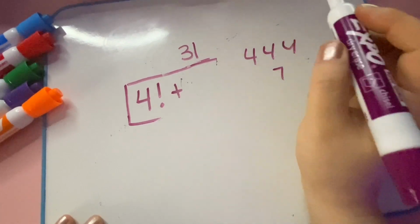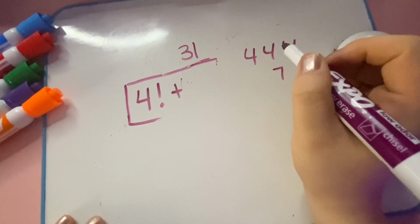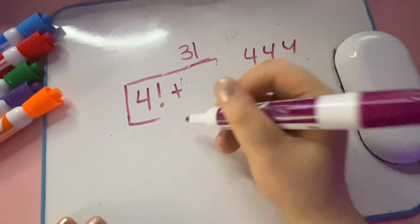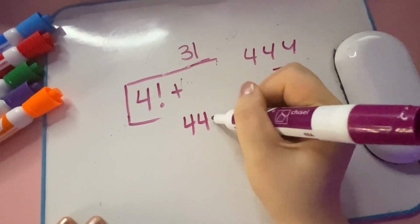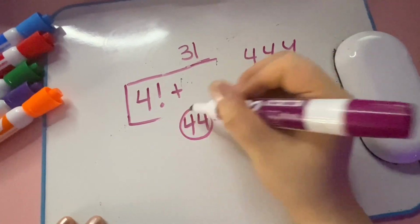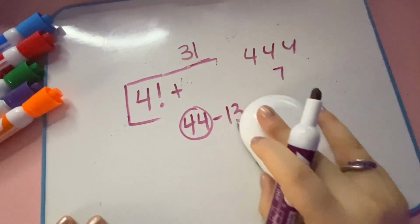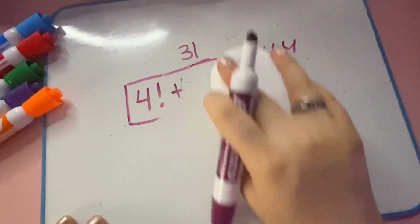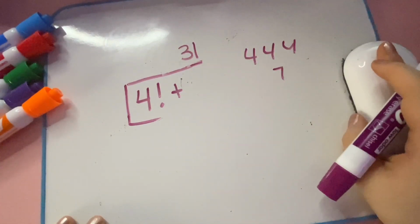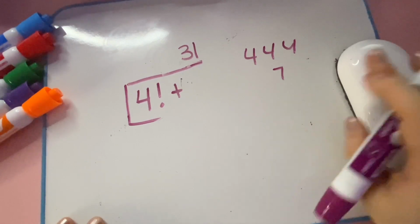I think 4 plus 4. I think, can we do this? Let's see, so if we did 44, I would have to subtract 13, but that's 2 4's. Can't get 13 using 2 4's. Okay, so I think we have to use this factorial here in this case, because everything else takes multiple 4's, which leaves us with not enough to get an odd number.